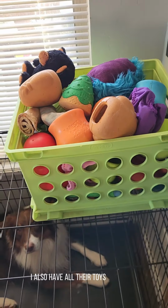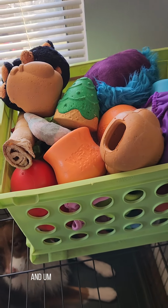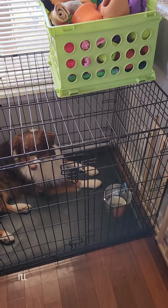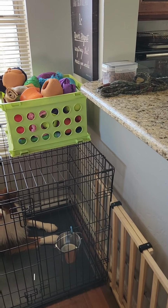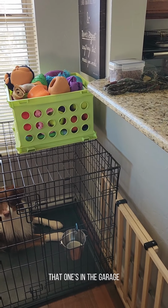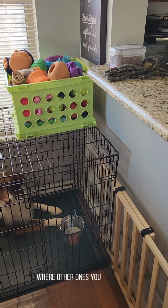I also have all their toys in here. I've got a couple of chewies in here too. And I have just quick access to it. I'll show you the other stuff that I have too, but this is my main reward station. Actually, I guess it's not really my main one. That one's in the garage, but this is the one I use the most. So I'll show you an idea of where other ones you can place, and I'll show you my other stuff.